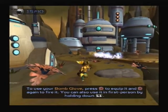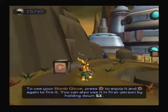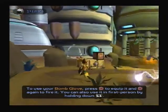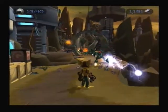Increase your bomb growth, press the circle button to equip it, and the circle button again to fire it. You can also use it in first person by holding down the L1 button.